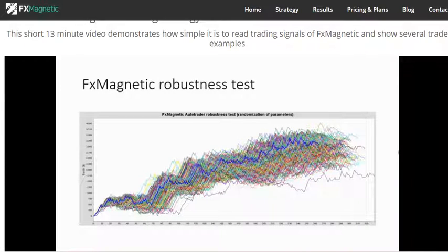So this one was performed on the day I created the trading strategy, and this is how it looks. For those who don't know much about the robustness test, I'll just give you a few comments. This bold blue line represents the original backtesting equity curve, and all these other equity curves in different colors are just a result of additional backtests, but each of them used different parameters for the strategy.